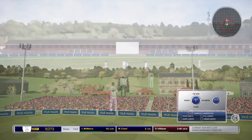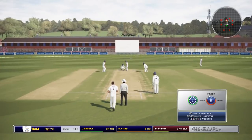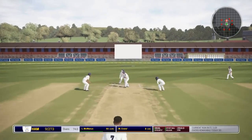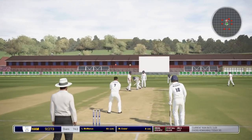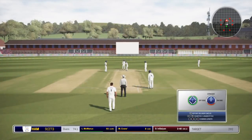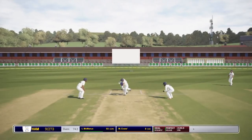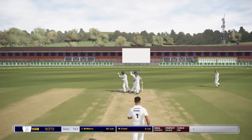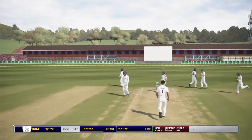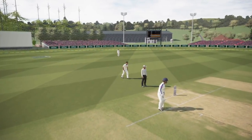This is a fantastic return to the longer formats, you know. Having an exceptional personal game, and then also having such a thrilling finish. It's 9 for 273. McManus and Crane. Can McManus salvage a remarkable victory? No, he cannot. Mason Crane is going to fall to our just beautiful bowling.